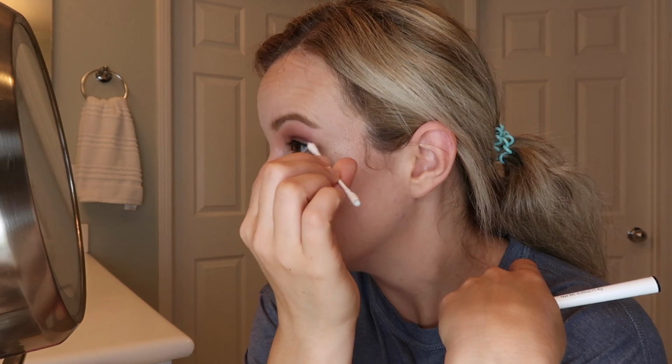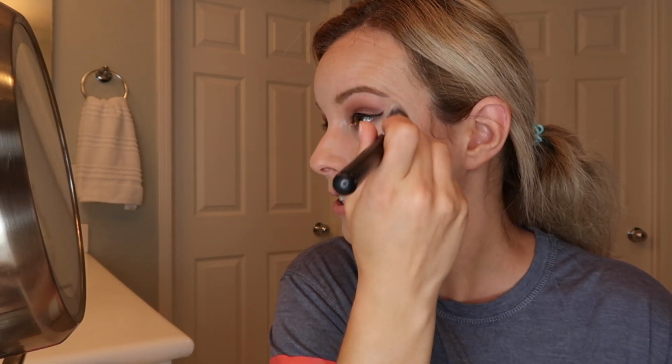Without a doubt, I can never match it, so I just take a Q-tip, and I just kind of fix it a little bit, and that's it. It's never perfect. I never have it even on either side, ever, so I just accept it for what it is. I tried my best. So that's it. That is my eyeliner. And it does the trick for me.